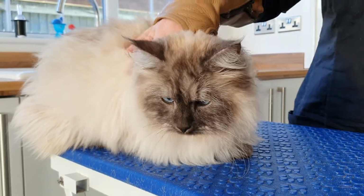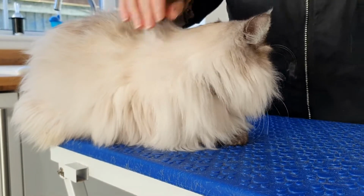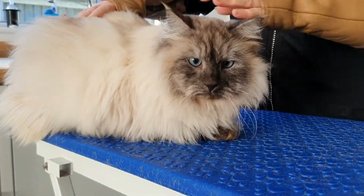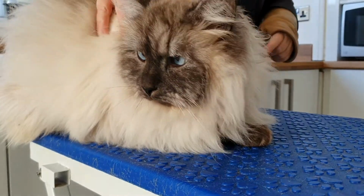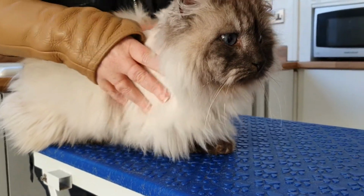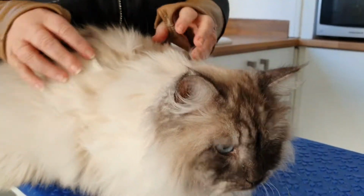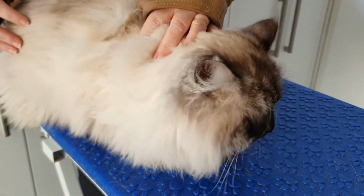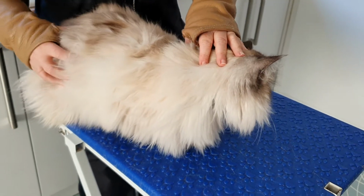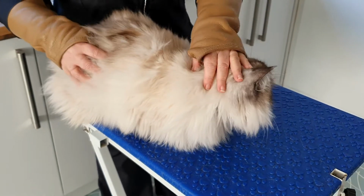This is Siberian forest cat, Henry. He's a big fluffy boy. The reason he's come to us, it's the usual, it's that time of year. He's got pelts all down his sides, around his bum here. So he's come in to have the lion clip, full clip.